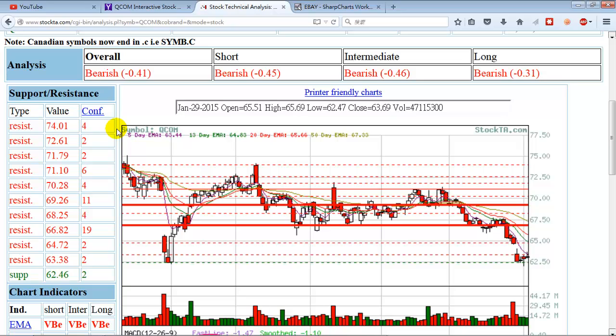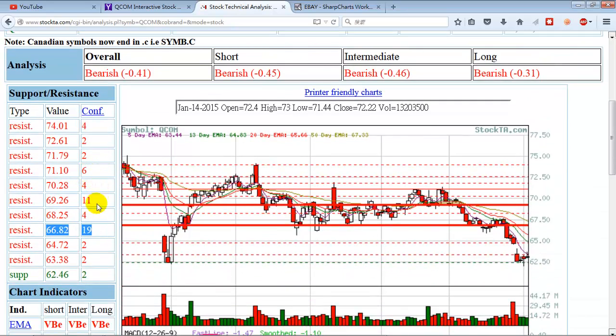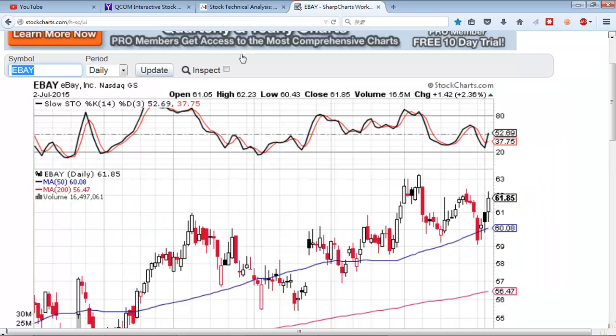But at the same time, if this does fill, we can probably move all the way up to this next resistance level, which is 66. So we're not looking to move from 63 to 64. We're looking to move from 63 to 66. And if you're playing a call option, that's a lot of money. So let's go ahead and look at some other indicators.